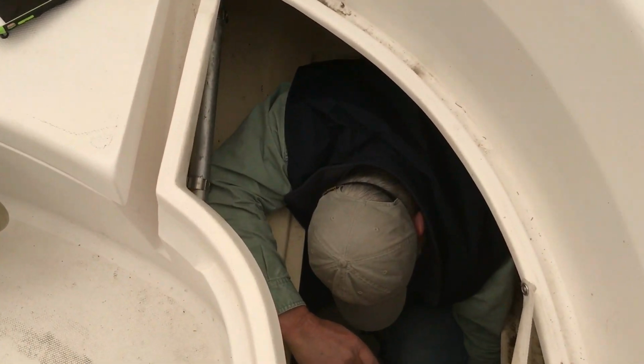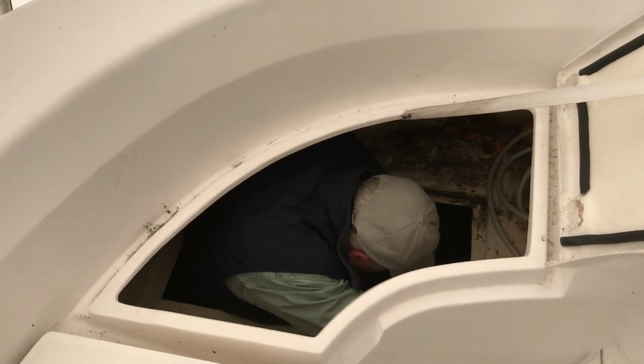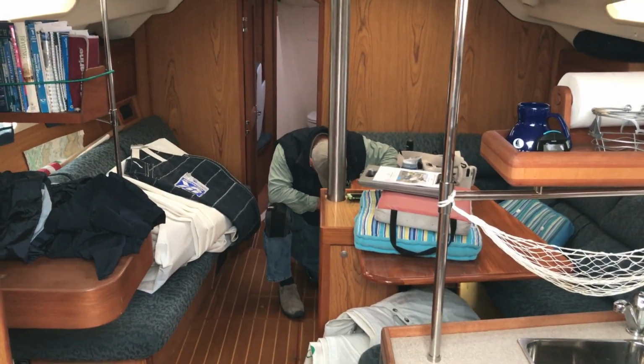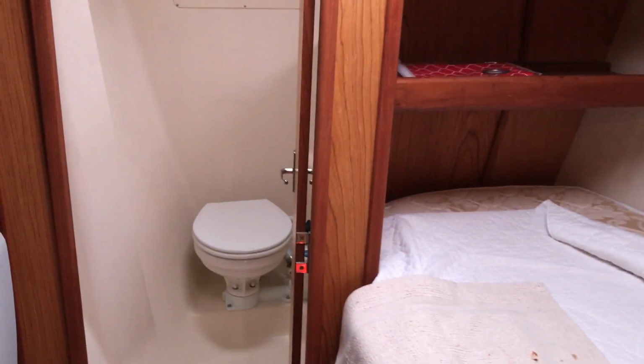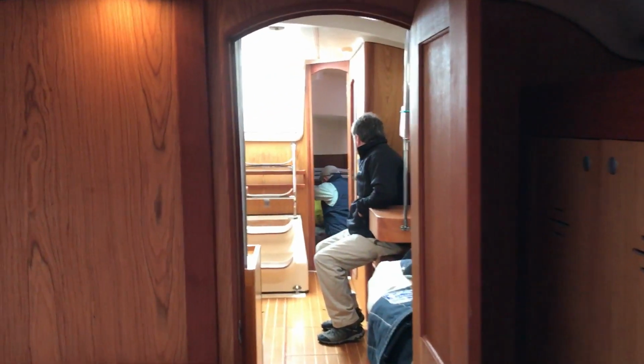He went through every square inch of the boat, inside and out. He checked for delamination. He checked every electrical circuit, every wire, every outlet, every switch, every light. Made sure even the light bulbs were all working. Checked the microwave, stove, refrigerator, everything.